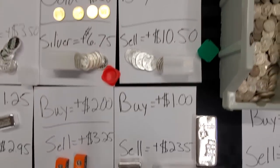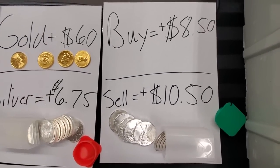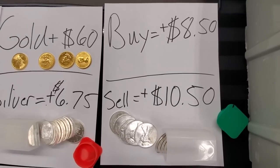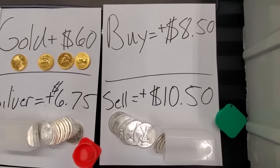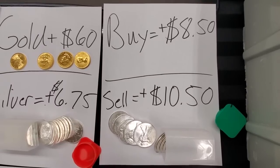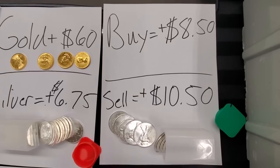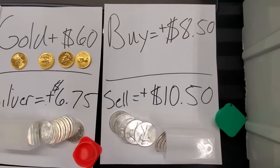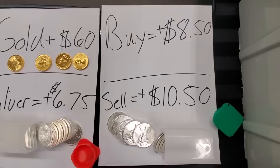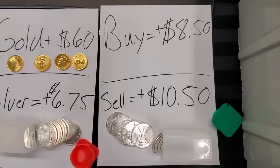Let's move on to the American Silver Eagles. Now, retail friendly, that term becomes important with Silver Eagles because of the premium that is being associated with them. We are buying them at the spot price plus $8.50 per ounce, and we are selling them at the spot price plus $10.50 per ounce right now, guys. I don't know if you'll find a cheaper sale price consistent in the country right now on Silver Eagles. But let's talk about retail friendly again. What does that mean with regards to Silver Eagles?